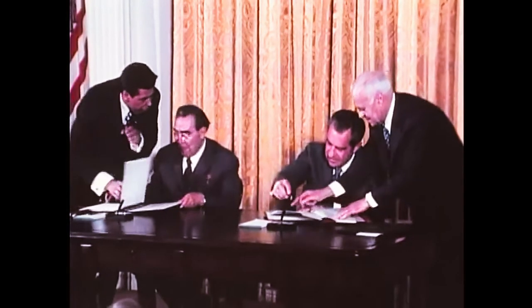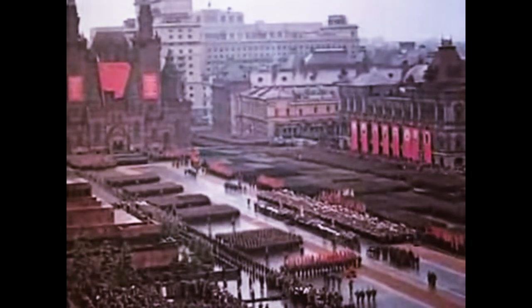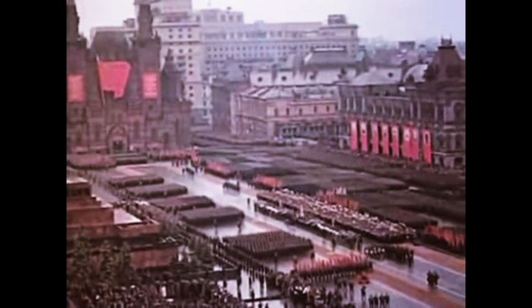In the early 1970s, whilst the United States and the Soviet Union were signing their nuclear treaties, the arms race was a completely different story. Everything was still in full throttle there.